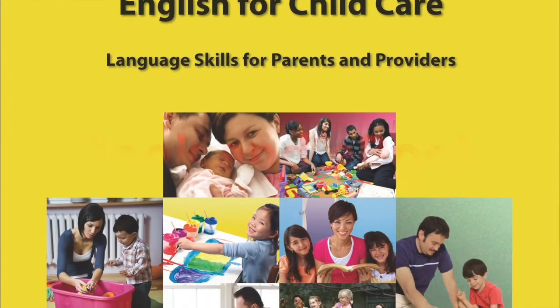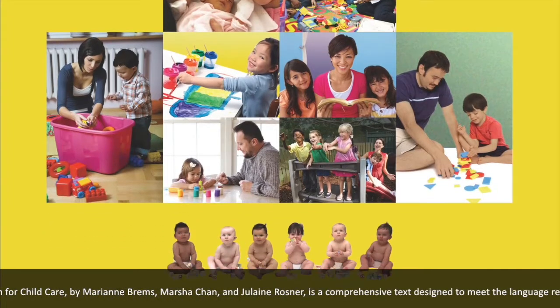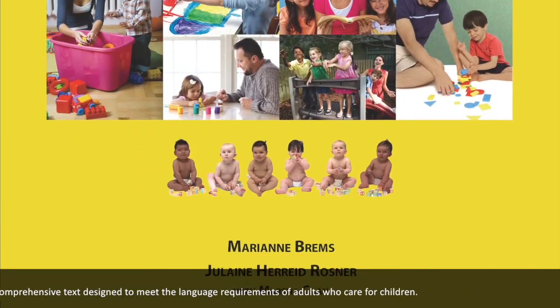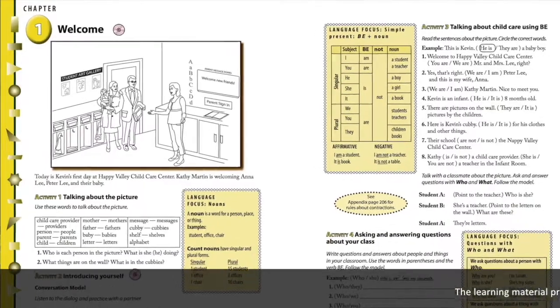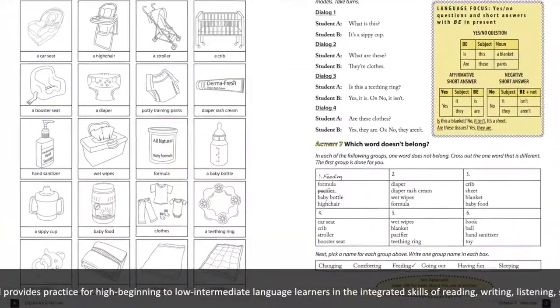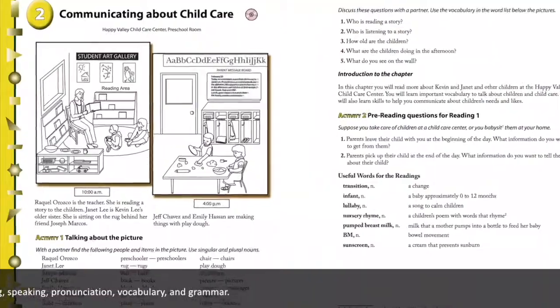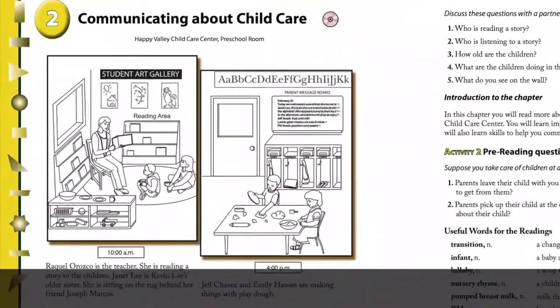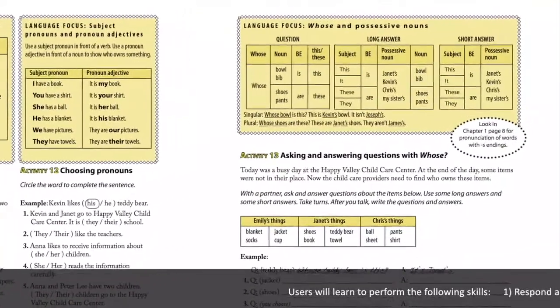English for Childcare by Marianne Brems, Marsha Chan, and Julaine Rosner is a comprehensive text designed to meet the language requirements of adults who care for children. The learning material provides practice for high beginning to low intermediate language learners in the integrated skills of reading, writing, listening, speaking, pronunciation, vocabulary, and grammar. Users will learn to perform the following skills.